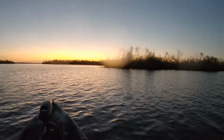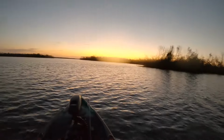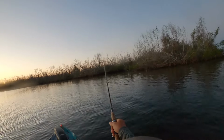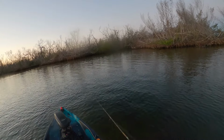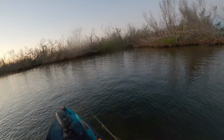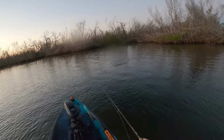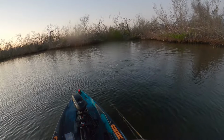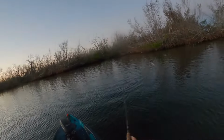We're out here getting ready to throw some topwater around some mangroves, see if we can catch some fish. And see if we got another one up there. He's on it, dude. He's nipping at it. He's following it. Look at him. Come on. Get it. Oh my God, he followed it all the way to the yak.